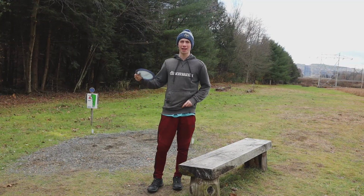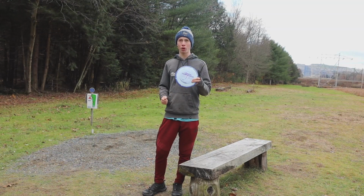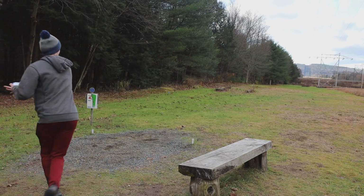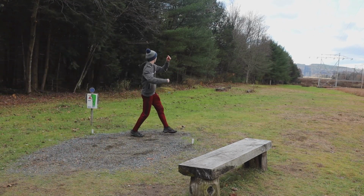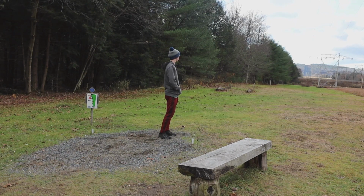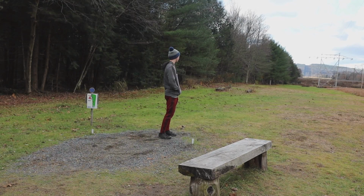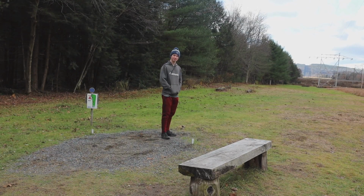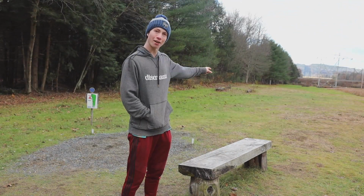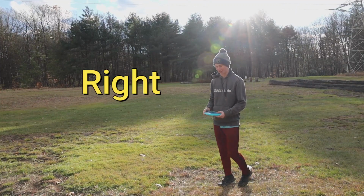Hole 13, playing back into the wind now. 466 feet. I'm gonna go with my more overstable Halo Destroyer. That's way out of frame. That went very far right. That is not a flippy disc. About 130 feet to the left of the landing zone.